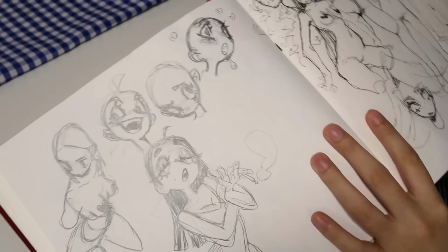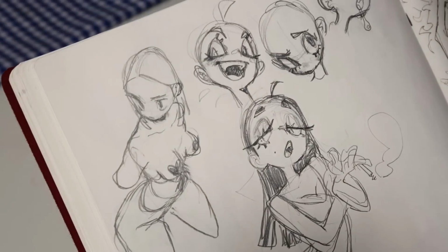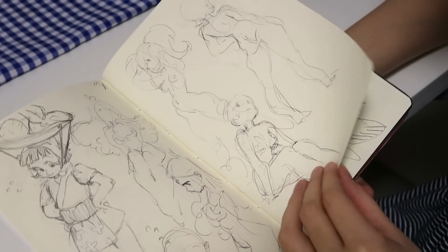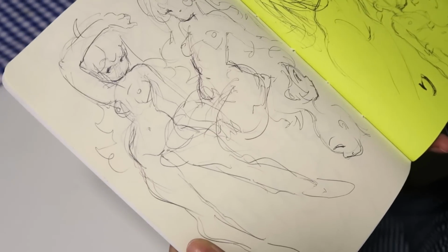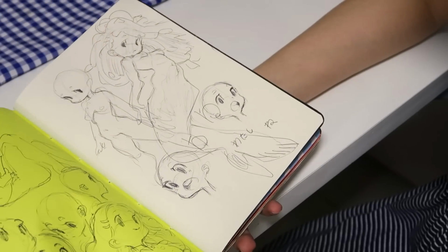And here I was experimenting with a few expressions and trying out different styles for making more expressive faces. I really liked doing this. I trained a lot of stylization and anatomy in these types of sketchbooks, so you can see I try making stylized anatomy. That's what I'm practicing mostly here.